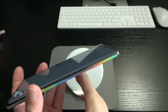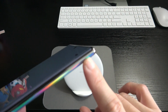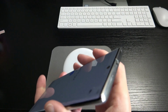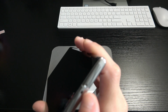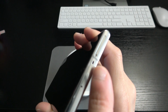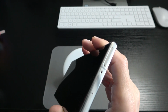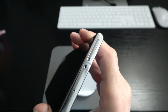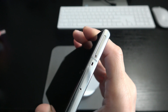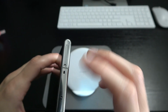To the right, clean, nothing but a little antenna line right there, if you can see that. Top of the device, we've got a little noise canceling microphone. We've got another little hole right there. And some people felt like, oh my God, we've got an IR blaster on the Note 10. Well, no, ladies and gentlemen, don't get your hopes up. That would have been dope if that was an IR blaster, but it is not. It is a speaker port.